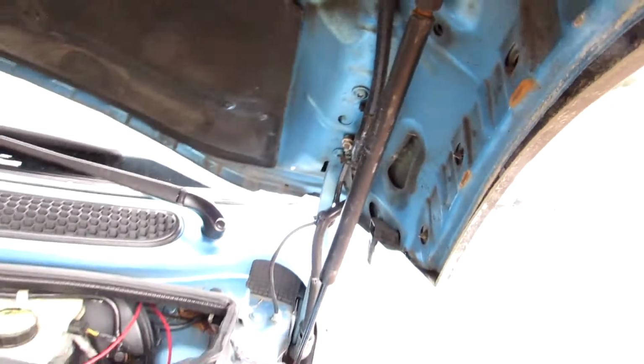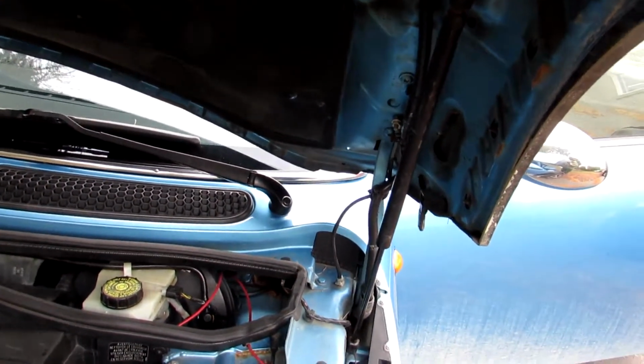Okay, so I got something else I want to point out real quick. Something else I'm going to have to do on this car, and there will be a video when the time comes. These guys right here, the hood struts, they're no way working at all. So this is what we got.